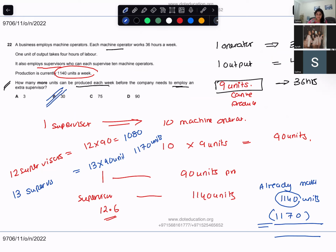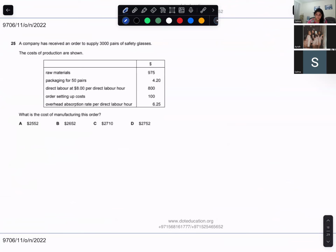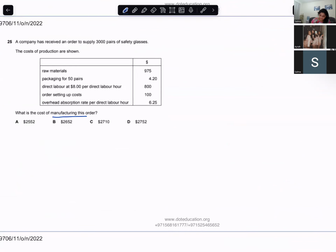Okay. Please try the other question. The next question. I want the cost of manufacturing this order. What is the order for? 3,000 pairs of safety glasses.